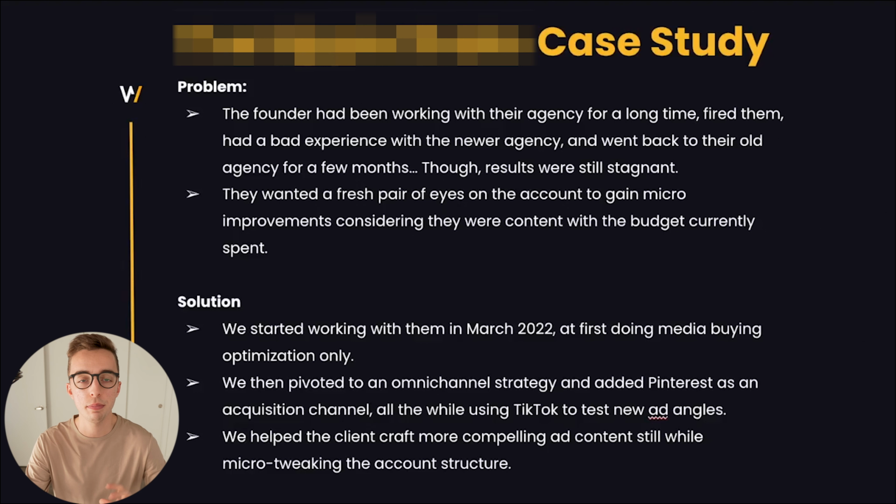Then the second thing was pivoting to an omni-channel strategy. They had only been doing Facebook ads, and that was the only channel they ever ran. So this, again, was a fashion brand, and they were very niched within the fashion space that they were in. This is actually a 70s fashion brand.